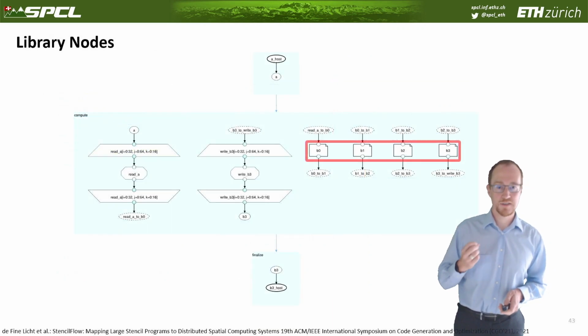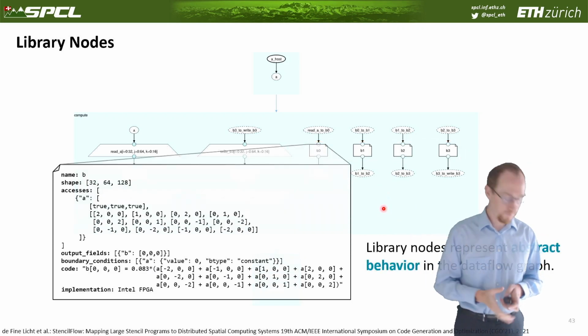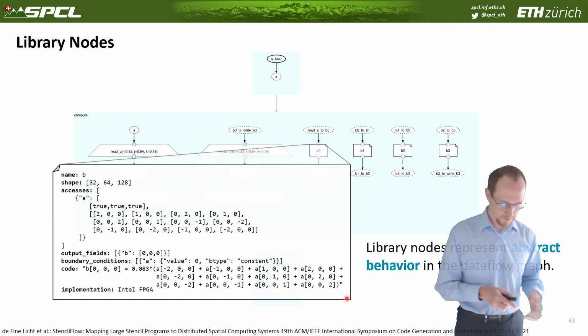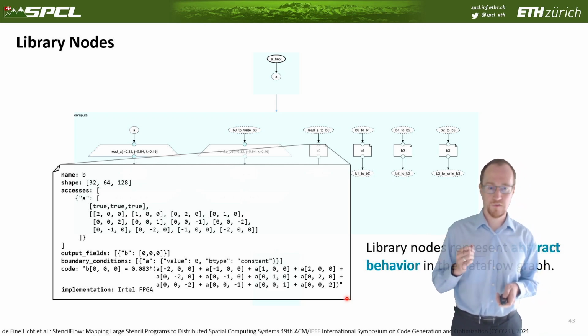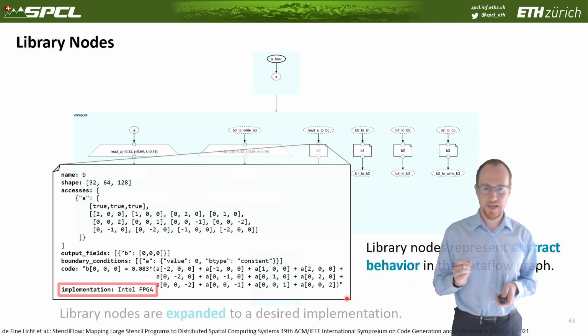But now the question is, each of these stencils could be relatively complex. If you look at one of those, we see here, for example, this is the code that implements this stencil. Here we see the dependency specification, but the code is already quite complex. So can we now define a good processing element manually for Intel or Xilinx, for example, to implement exactly that stencil? And yes, we can.